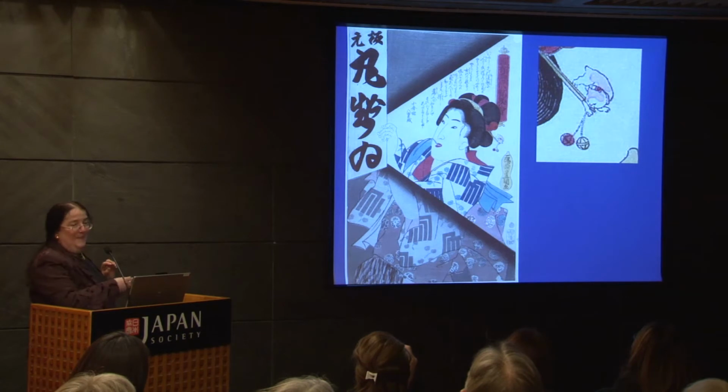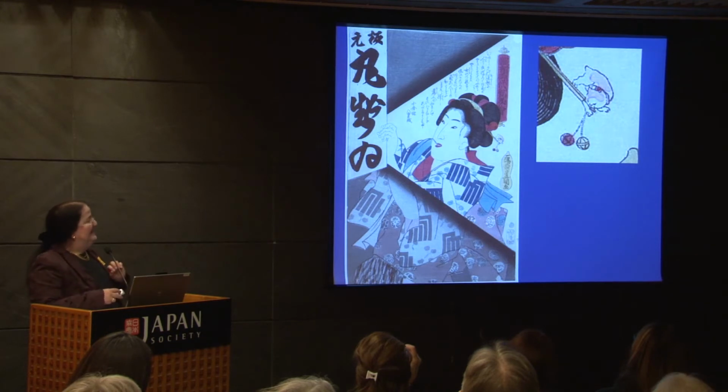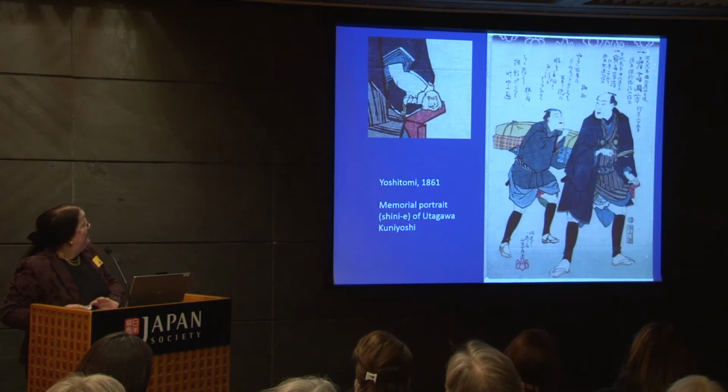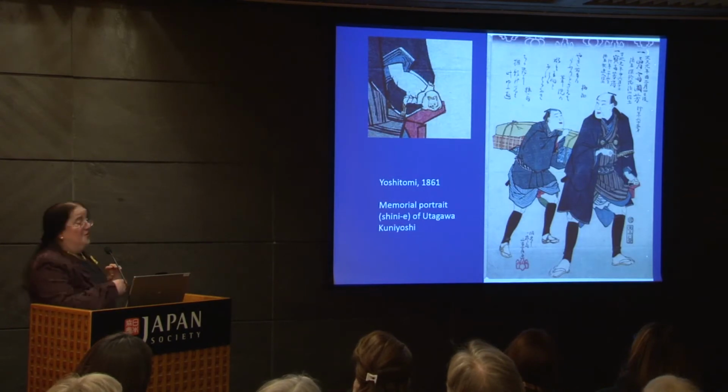Cats can be jewelry, fashion accessories for both sexes. This is a hairpin. You really have to look very carefully. It's quite small in the print. And again, you see this print by Kunisada upstairs.